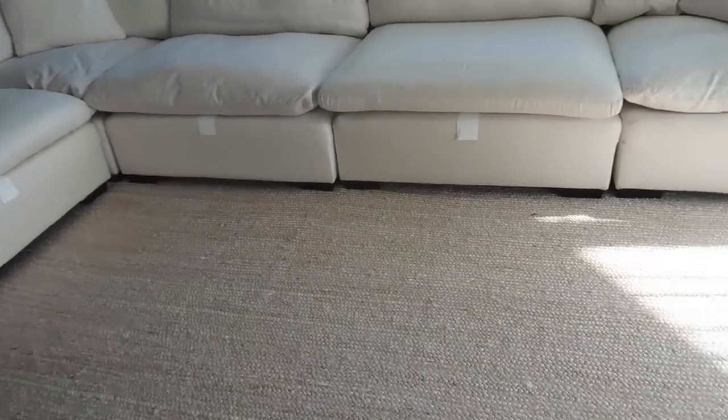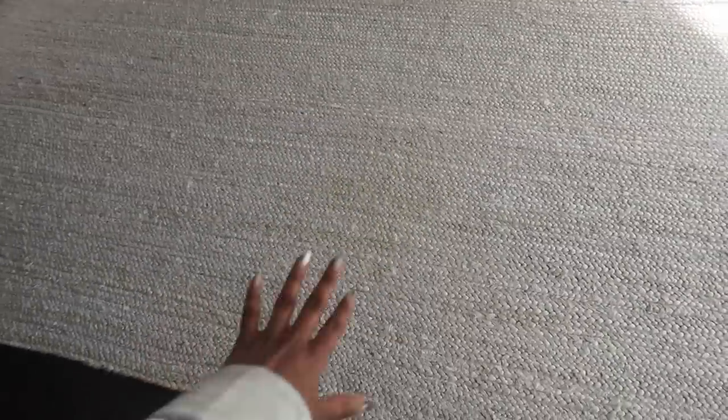It's still a work in progress, you guys. I'm still creating a whole mood board for this living room, but so far this rug, I'm very happy with it. It is a long rug, by the way. It is so huge. It goes all the way to there.